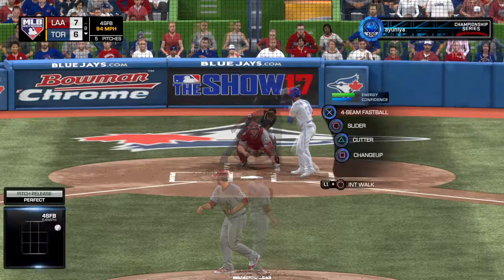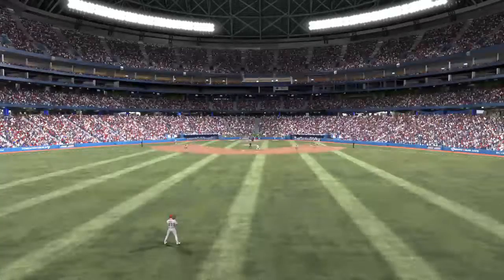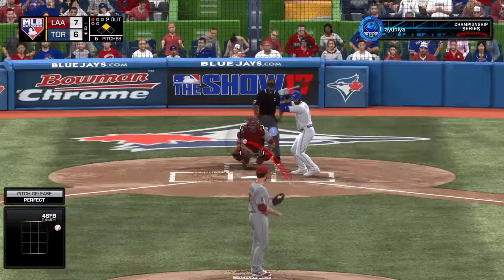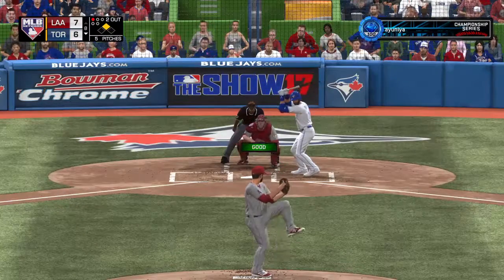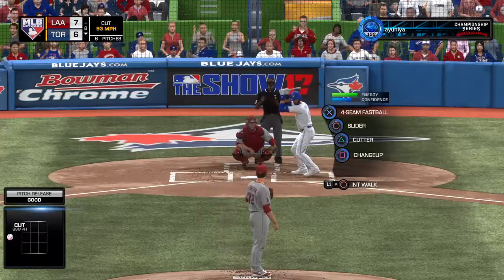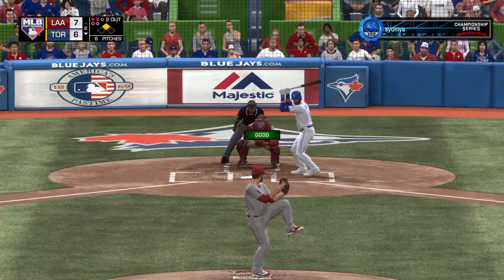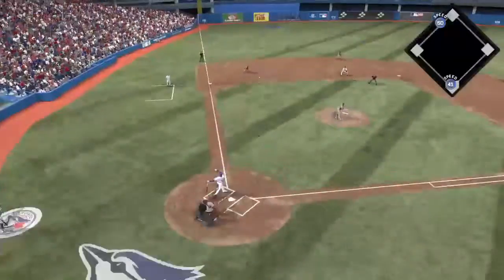Jose Bautista is at the plate as he looks at ball 1. Trying to hold the lead. Here's the delivery. And he falls behind now, 2-0. I'm seeing him just a little too amped up out there right now. That's common with hard throwers like him, running a blazing fastball.